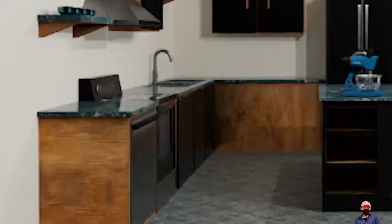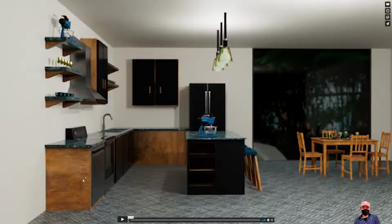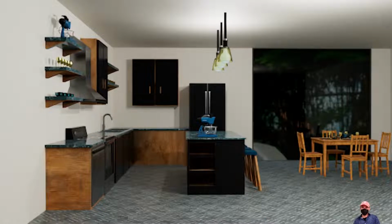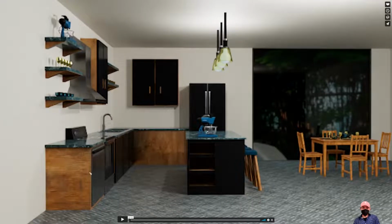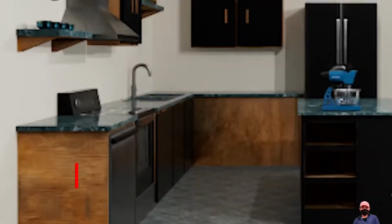Or maybe you could keep the same bump and channels, but just change it to a solid color in the color channel. So it looks like painted wood. Yeah. Does that make sense? Especially because you got this big black refrigerator. I think doing that here and here and here would be an improvement.